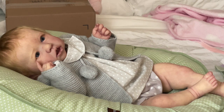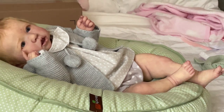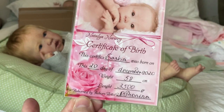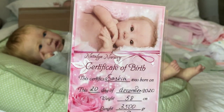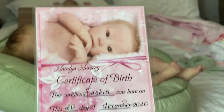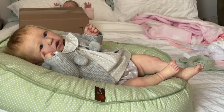Oh my goodness. So we know this is Saskia from Bonnie Brown, and there's not a number on the COA. And then also I forgot to show you the card, and it's laminated. It's very professional, and the little touches, I appreciate it so much, and it's gorgeous. It just makes you so happy.